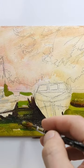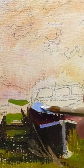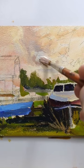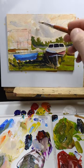Took a short day trip to Lake Ontario. As I was riding my bike around, I noticed these boats with the barn in the background. I thought it would make a good painting, especially with the golden hour sunlight. I exaggerated the colors to make them warmer, just to give it more mood.